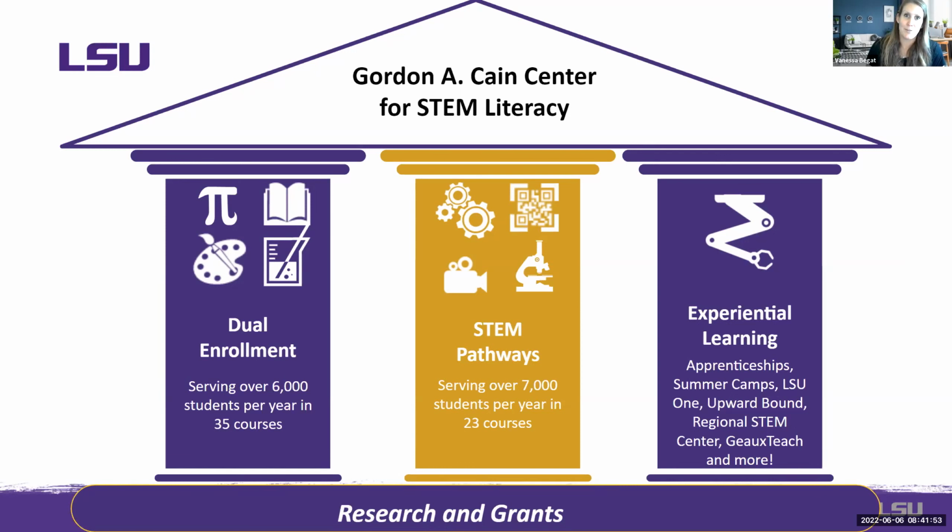That's so that we can either write grants to ask for money to support our work, or to support work that we've already received a grant for. Some of you on this call are part of some of our grants that we're currently working on. You might hear the term BR Bites or micro-credentialing. Those are 2 grants that we've gotten that have really supported the STEM pathways and allowed us to grow. So that's a little bit about the Kane Center and what we do in the programs that are housed in the Kane Center.